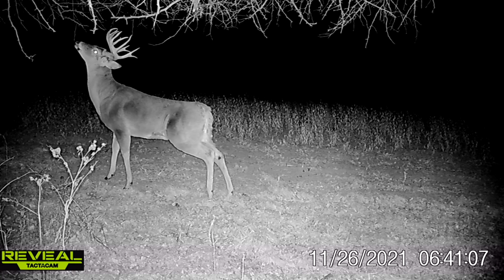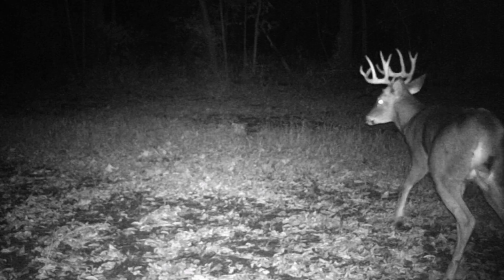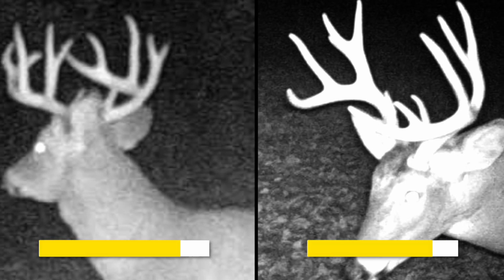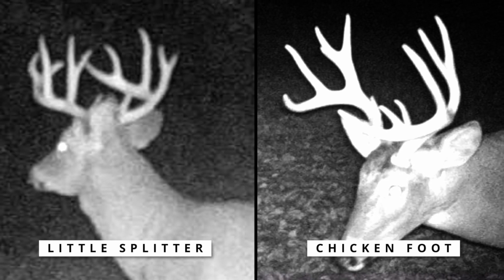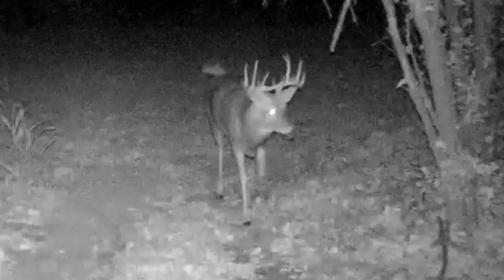So now, Skyscraper's gone, the number one target, and Little Splitter's still around. So obviously, my mindset has changed. Little Splitter's been on the property since we've owned it. The reason he got the name Little Splitter is because we had a splitter buck already on the property that was older and bigger. He had the same genetics, so we called him Little Splitter. Well, last year, the bigger one was taken, and that opened the door for Little Splitter to become more of the core buck.